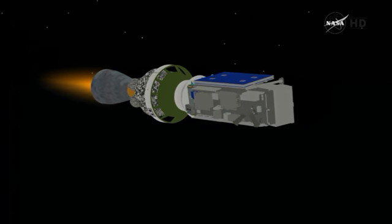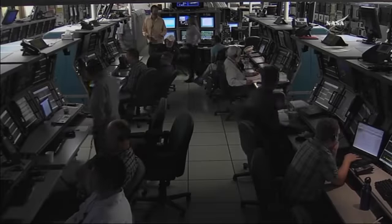Our first stage events, very close to the expected times as we're passing 9 minutes 30 seconds. You can see that the second stage chamber pressure now beginning to decline slightly as expected. 40 seconds remaining in the burn. Stage pitch and yaw control very good at this time. Chamber pressure is continuing to trail off as we're passing 10 minutes.